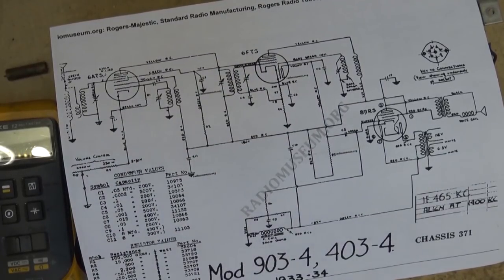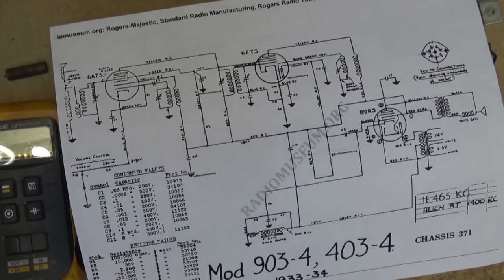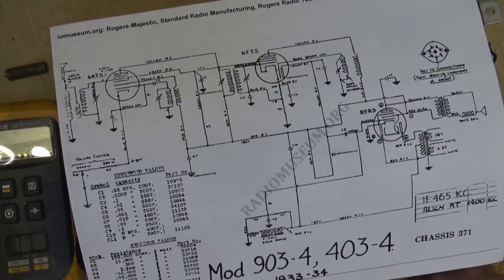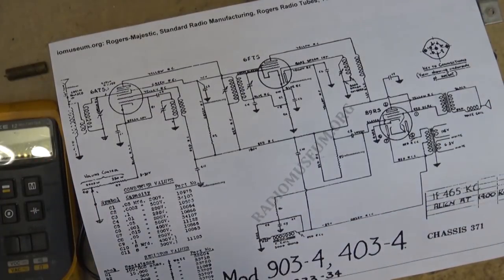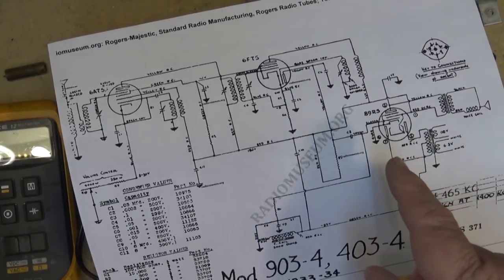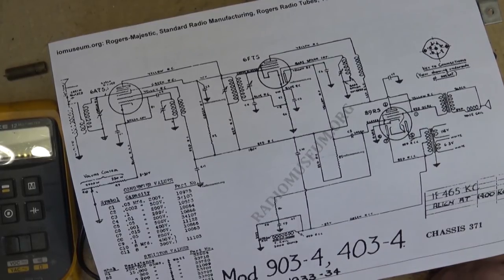So I've dug up a schematic for this that is fairly close. And by fairly close, I mean the schematic that's actually listed for this model, 903-4 or 403-4, the chassis 371, which is what the tag on the back of this set indicates it's a chassis 371. Well, the schematic shows it's a three-tube set. But as you can see on this one, there's clearly four tubes. One, two, three, four. The difference being the audio output tube. On the schematic, it's drawn with an 89RS, which is a combination rectifier and pentode output tube in one glass jar, one glass envelope.